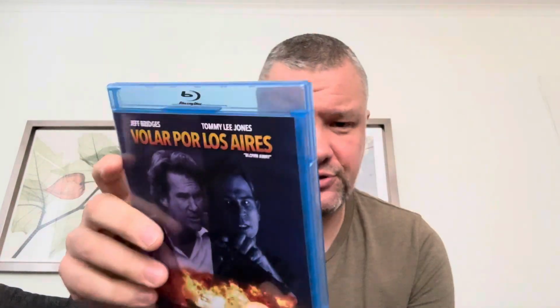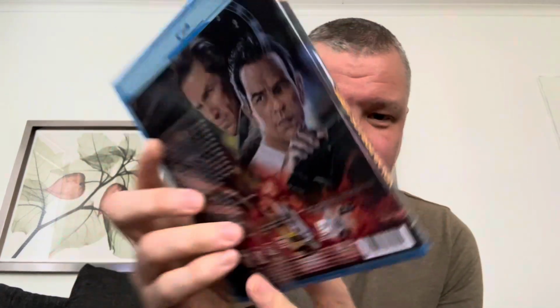But this is another movie that was quite difficult to come by. So that's probably why the website I bought it from apparently only had the Spanish edition. Here we go. So you see this cover. Then you have this cover, which is like painted.